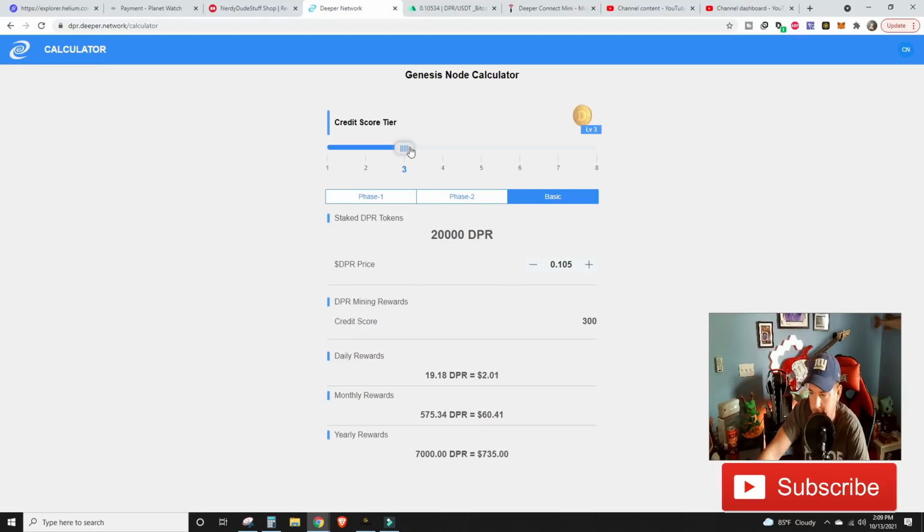We go from making $735 in Deeper a year to 1,260. So that's 500. And then the next all the way up to 8. Credit score 8, we want to organically grow, and that's 1,600 days to get up that high, because remember, you have to take into consideration that the Deeper that you stake for that 9 months to get your credit score, once you unstake those tokens, your credit score drops back to whatever the next base will be.